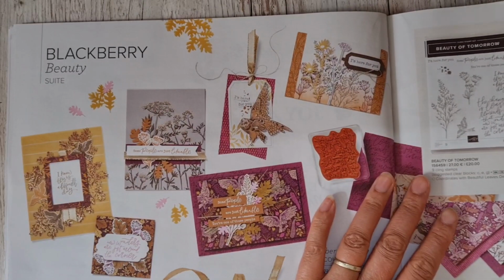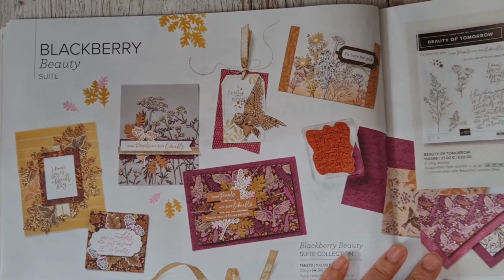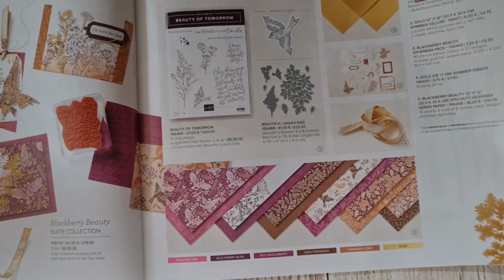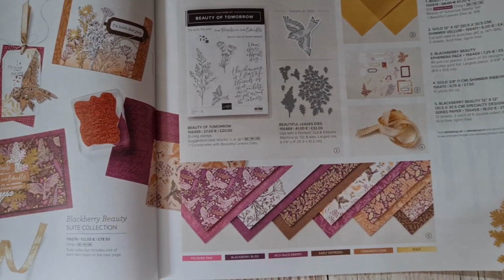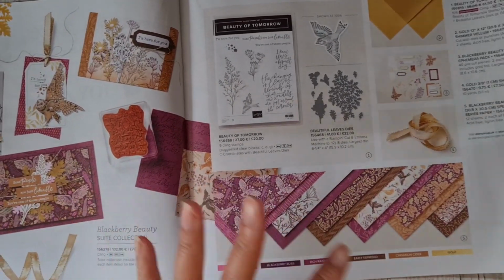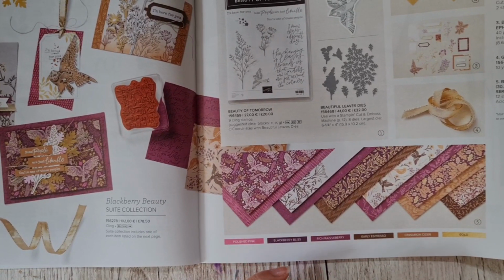Oh, be still my heart. Then we have the gorgeous Blackberry Beauty. Such a beautiful, beautiful suite. Lots of rich colours, lots of purple, gold, sort of browns in there. If you love that kind of palette, then you are going to love these papers.